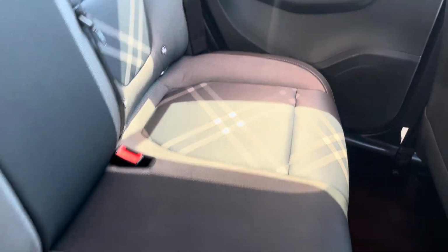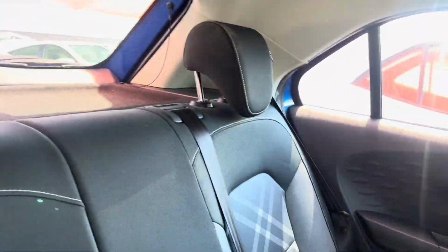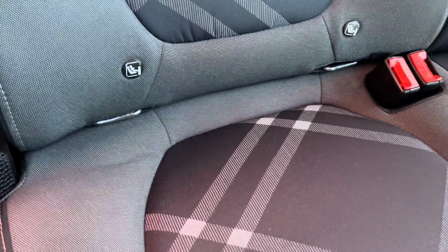Now these rear seats look like they've barely actually been sat in. Obviously you can have child seats in here, they do support them. And through the back of the front seats, they're all nice and clean as well.